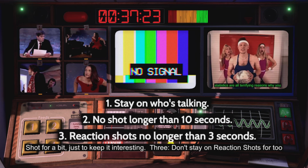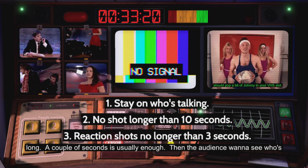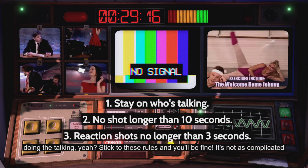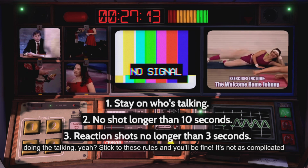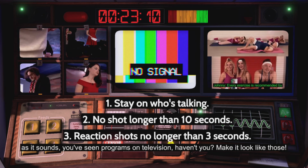Three, don't stay on reaction shots for too long. A couple of seconds is usually enough. Then the audience want to see who's doing the talking, yeah? Stick to these rules and you'll be fine. It's not as complicated as it sounds. You've seen programs on television, haven't you? Make it look like those.